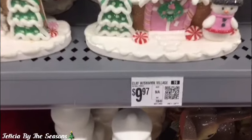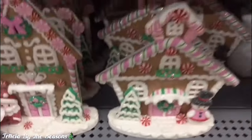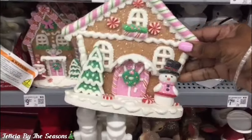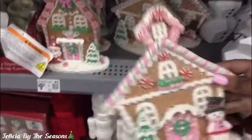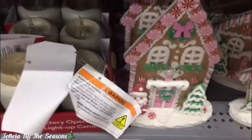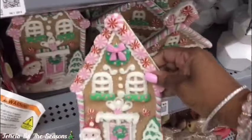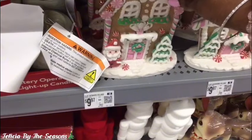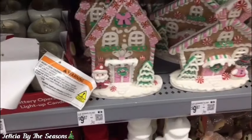And I'm loving these gingy pastel pink houses. Aren't they so adorable? I like how they decorated these. They gave it so much frosting. They've added a little bow to the top. They have Santa in the front, a Christmas wreath on the door.